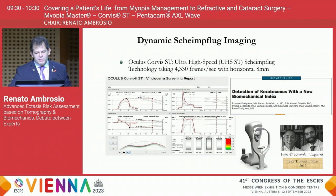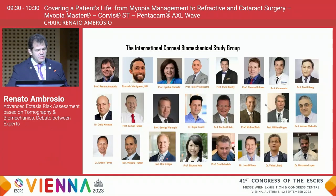And the Corvis Biomechanical Index, or the Corneal Biomechanical Index, was very nicely described in this beautiful paper from Riccardo that got the Trautmann Award, which was the most important award in the ESCRS in 2017. And a few years later, I was elected the president of the ESCRS, thankful for most of this collaboration work. We have one number that expresses corneal structure. And this number is going to be integrated with corneal tomography.